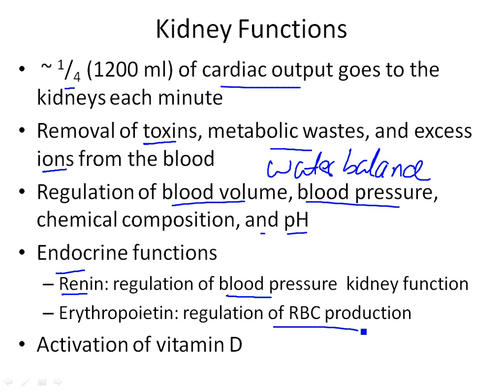You also use your kidneys to activate vitamin D. The precursor to vitamin D is in your skin. Sunlight will change that precursor, then it goes to the kidney to be actually activated. You need vitamin D to help with the absorption of what mineral? Calcium. So these are some things that the kidney does.